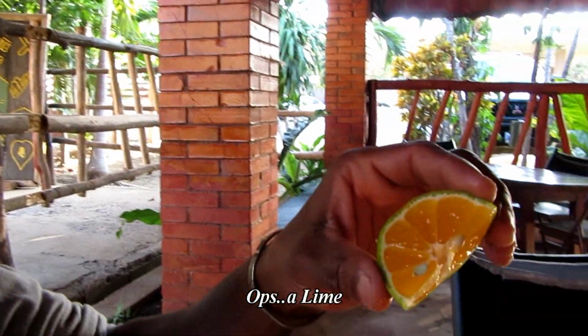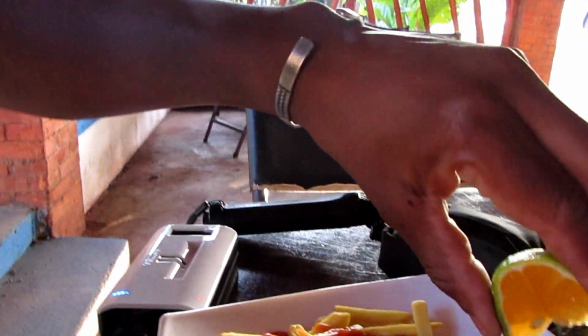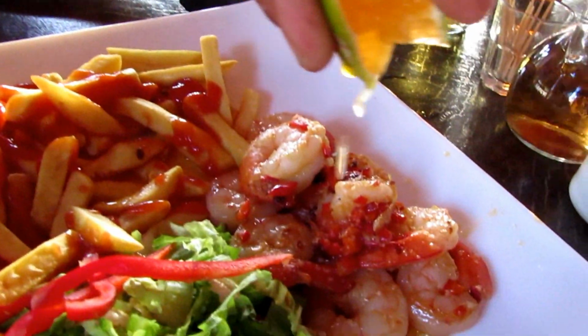So I thought this was an orange, but it's actually a lemon. Look at that beautiful color. Very nice. See that all right over my shrimps.